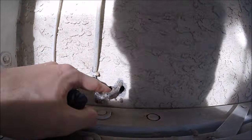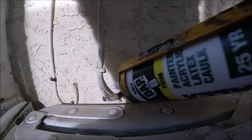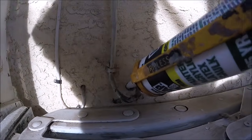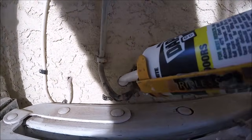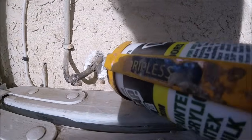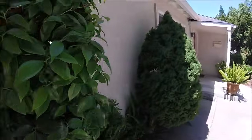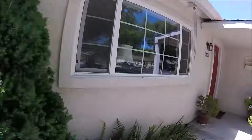You'll see big holes like this where cables are coming in or wires into your house. You're going to want to go ahead and fill these up, like I said, with some foam or some caulk or something. Even if they're too small, these will help keep the bugs out too. Really seal up any holes around the foundation or roof or anything like that.